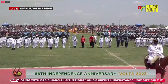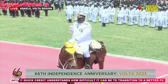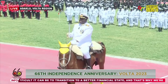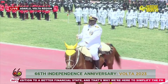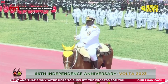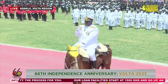The parade commander will now ask permission to stand the parade at ease for the special guest remarks and the anniversary speech by the President of the Republic and Commander of the Ghana Armed Forces. Mr. President, may I have your permission to stand the parade at ease for the guest of honor's remarks and your anniversary address, Mr. President. Aye, Mr. President.